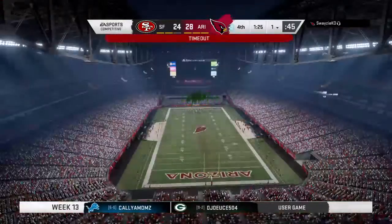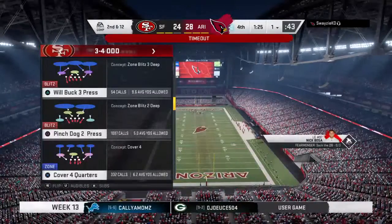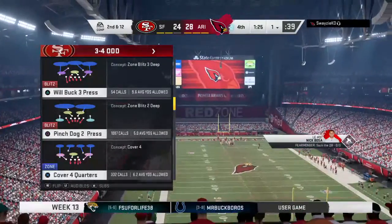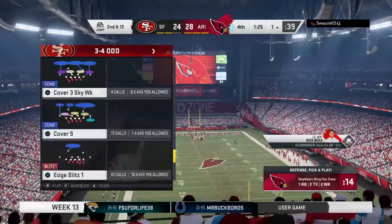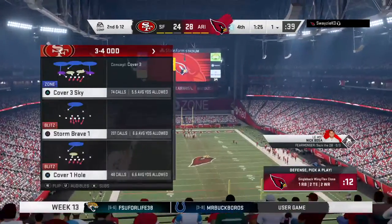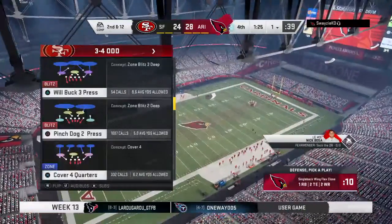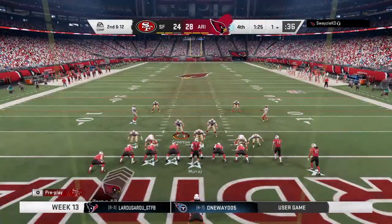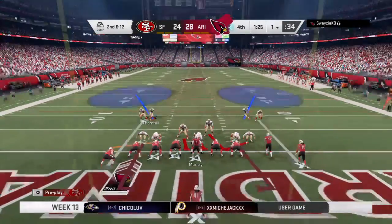Now a first down run is going nowhere. He's going to be dropped in the backfield, a loss of 2. The 49ers now going to use the first of their timeouts as they'll talk things over prior to this upcoming 2nd down play. First play of the drive goes the wrong way. Here's 2nd and 12.